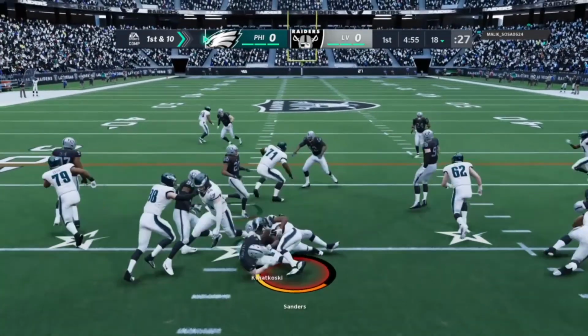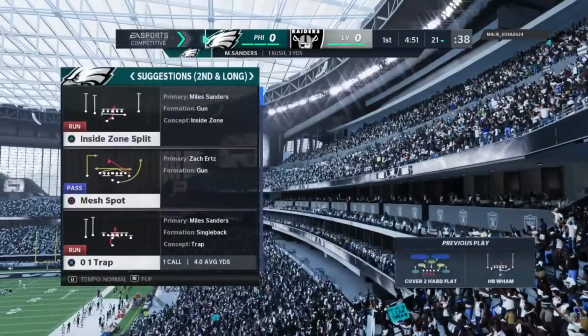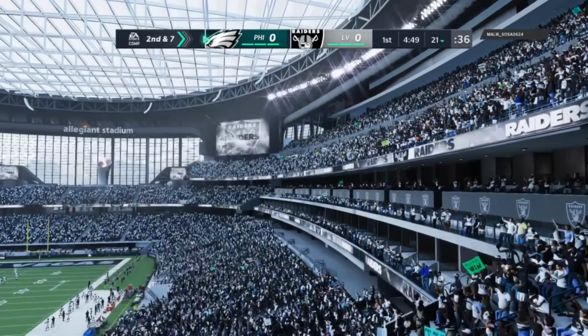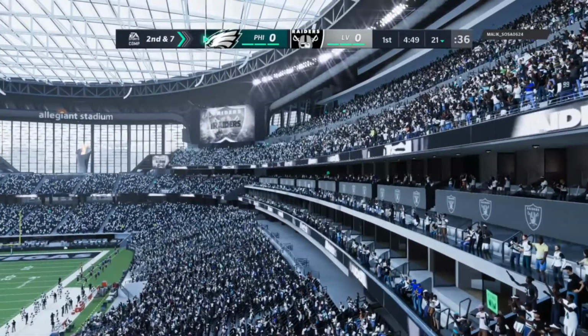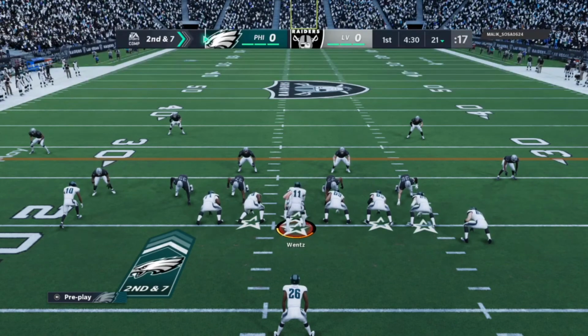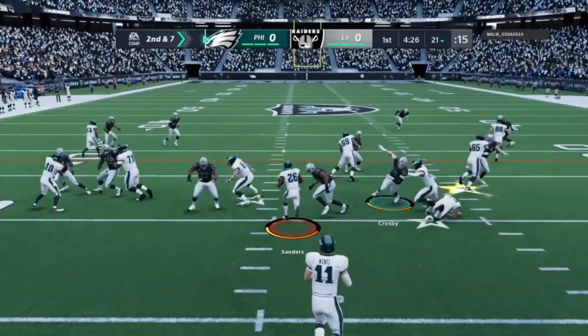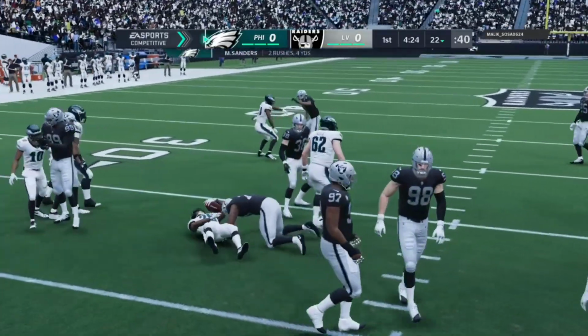Miles Sanders, first carry of the game. Limited running room as he'll get about 3 to the 21. I don't know if it's exactly a win-win, but if you're on offense, you'll take that kind of a run. It was kind of stacked up, found a little bit of yardage, and frankly, they're pretty close to staying on schedule on offense. The playbook is still open for the coordinator.